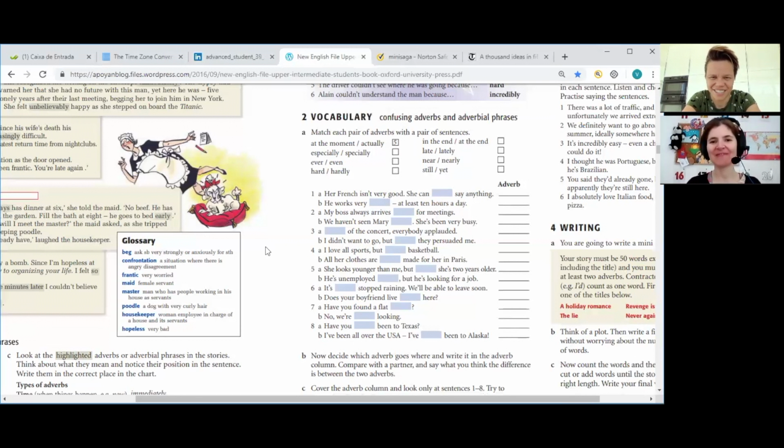Of the concert, everybody applauded. I didn't want to go, but they persuaded me. Is it persuaded? It is persuaded, but the other one is applauded, with an or sound. Yes, applauded.